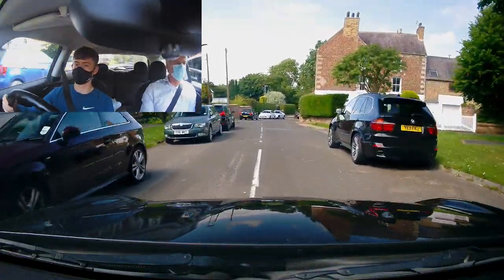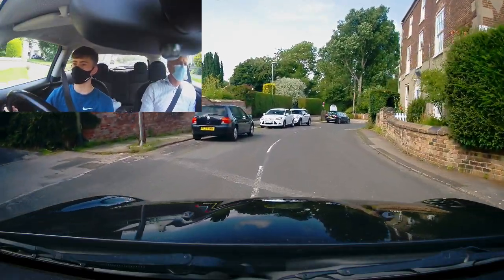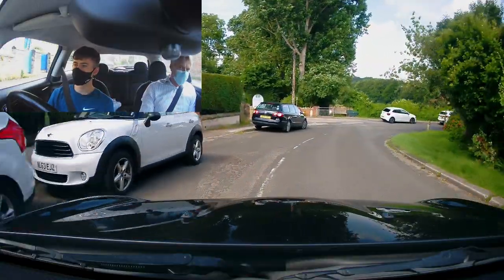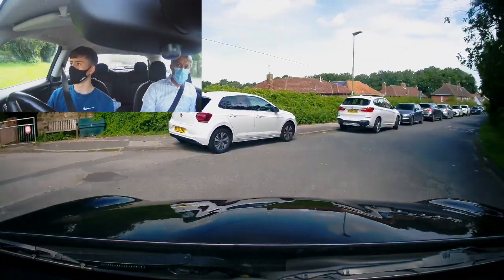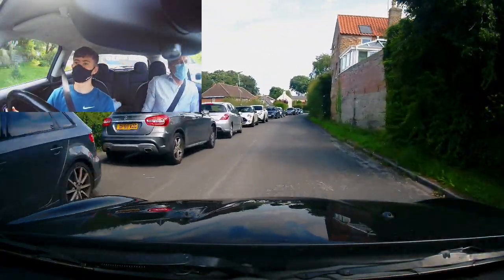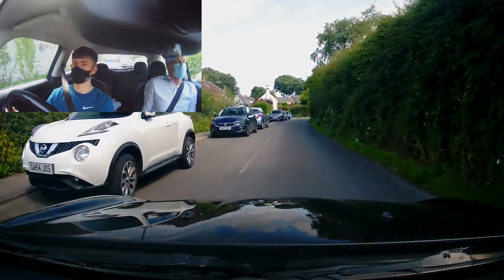Be ready in case anybody comes around that corner. Be ready to stop. Well, a lot of cars here this morning, isn't it? So you'd be expected to look for passing places if there were any. Okay. If a car comes anyway.